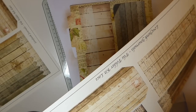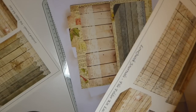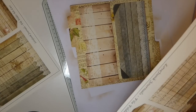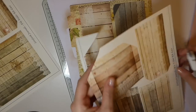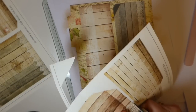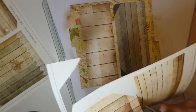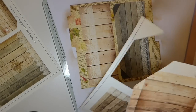Would I get enough use? Because this is what I have in my mind. I go through this little pros and cons. Am I going to get enough use to justify it? Because everybody's got a budget. Well, I think everybody's got one. And you have to weigh out, am I going to get enough use to justify the cost of buying those?